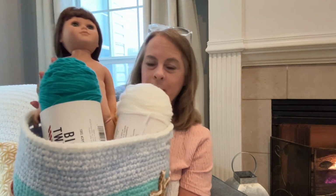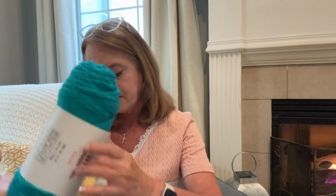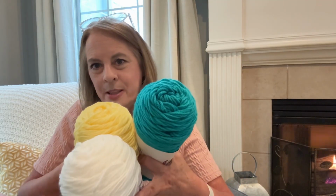Okay, so the other thing that I'm actually working on since I've gotten back from my trip is my doll outfit. So this is going to be a gymnastic outfit. I was just trying to do some sports ones for right now, and the gymnastics is the next. And so these are the 3 colors that I've got for my outfit. You know, it's just a pattern, so you guys can pick your own colors. But this is it right here.